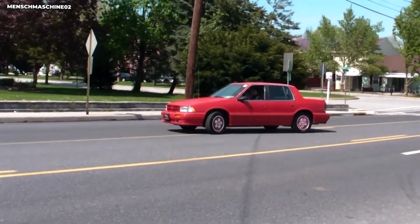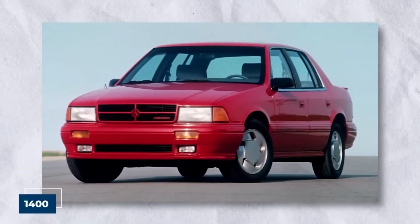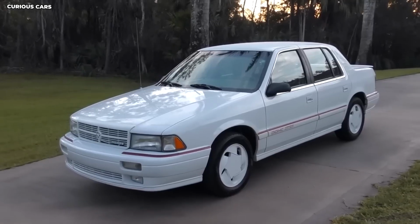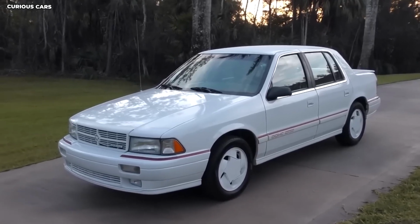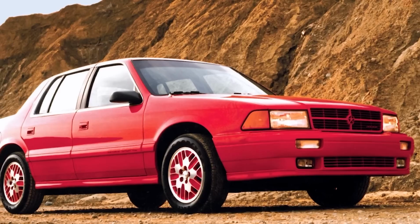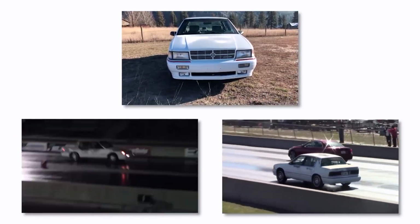Now, here's where the rarity kicks in. Only about 1,400 of these cars were ever made, and chances are fewer than that are still around today. So, if you find one, you're holding onto a piece of automotive history. Despite its performance, the Spirit RT never became a big name. People overlooked it because of its dull, boxy design. It was like a wolf in sheep's clothing, quiet, unassuming, but deadly regarding speed.